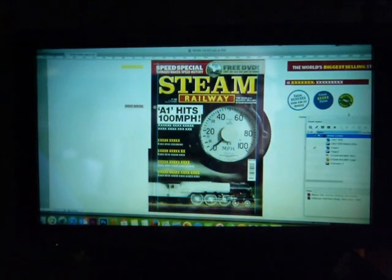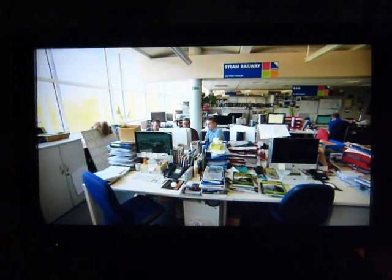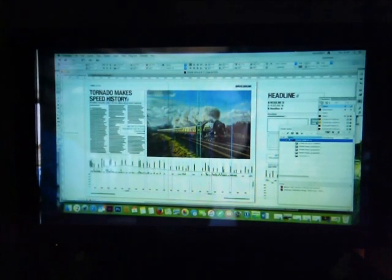And the heritage world is watching. Steam Railway magazine are holding their presses, hoping to be first with history. This is really the big story, isn't it? So we can't really underplay it. Reporter Tony Streeter will join the train, writing his copy on the move.